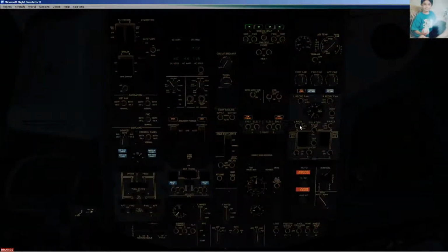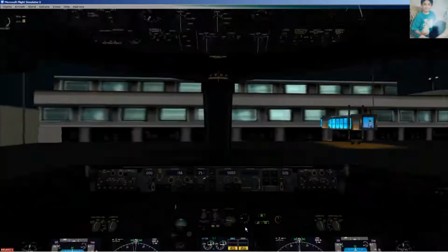Okay, we're gonna get the packs off. Packs are off for engine start, so we have enough bleed air to start. We're going to use the left igniter. We'll go ahead and start the right engine first, engine number 2, and we'll monitor the start. We're looking for hot and hung starts.